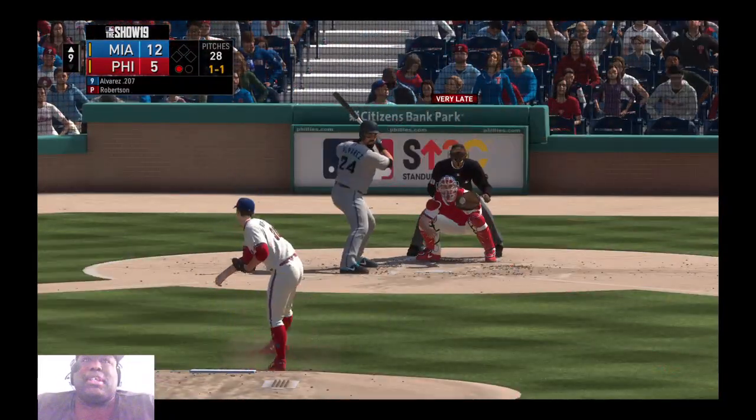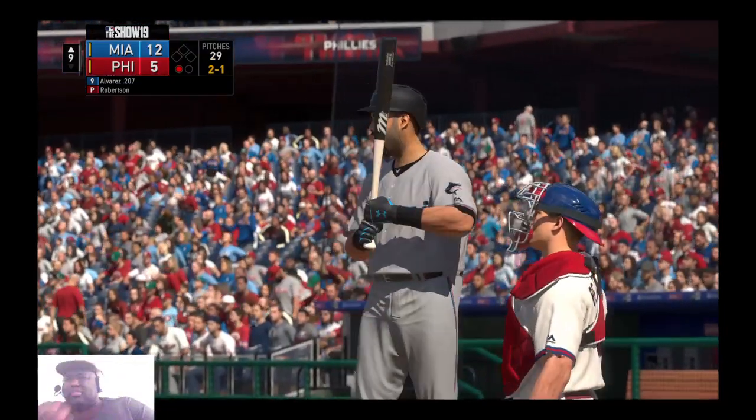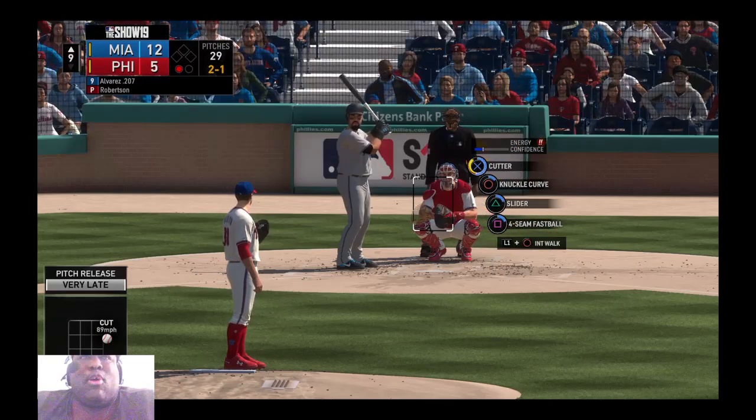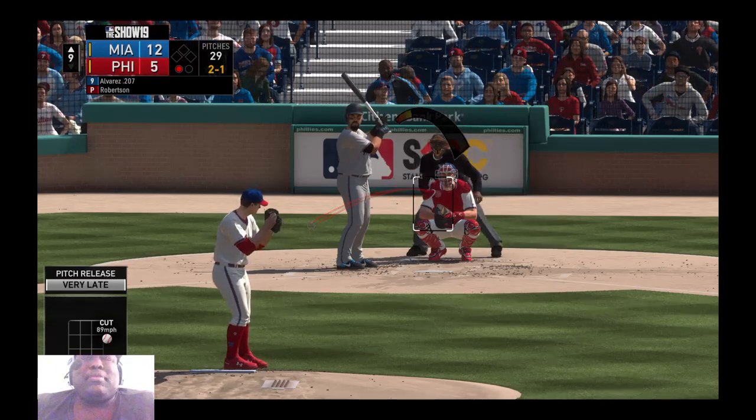1-1. Just off the outside that time, laid off for a ball. Sometimes it can be difficult for a pitcher. You're facing a guy that's not known to be a big stick in the lineup. Sometimes the toughest thing is to be aggressive and throw strikes.